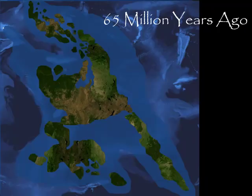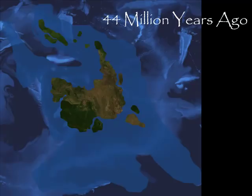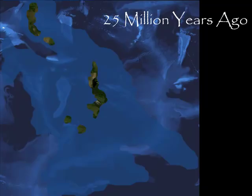And so as of the KT boundary, New Zealand was still pretty substantial. But once you get to 55, we're starting to lose it. We're losing it. Oh boy, 25 million years is a very important date. This is the middle of the Oligocene. We're running out of New Zealand really quick. It's spread to its maximum width.